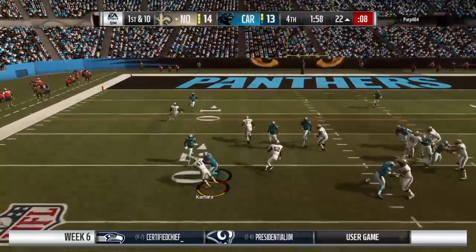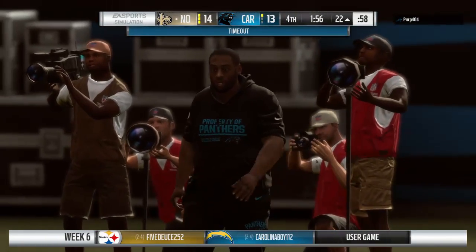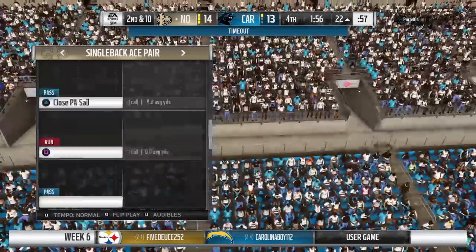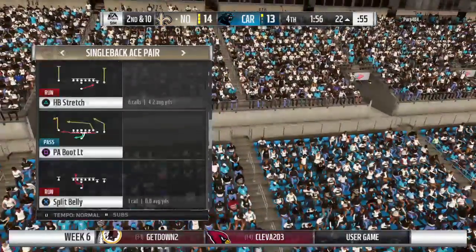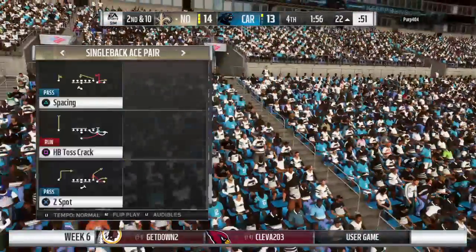Staying on the ground on first with Kamara. Looking for a crease, can't find one. Stopped at the line of scrimmage. And now right out of the two-minute break, we'll get a timeout used defensively with a minute 56 to go.